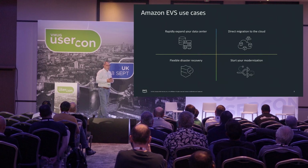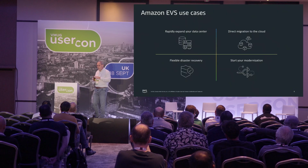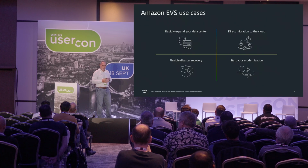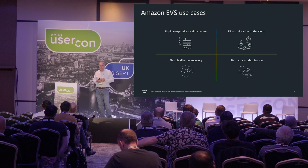Direct migration. Some customers literally do DC exits. They want to close down their data centers. They don't want to be in that game anymore. They don't want to do any capex of infrastructure and storage and network and compute. That's obviously the data center exit use case.